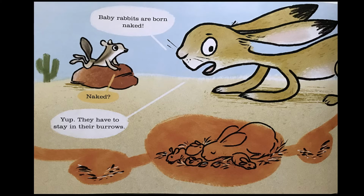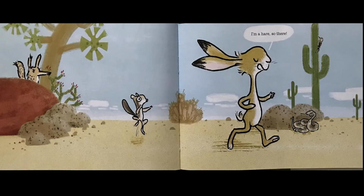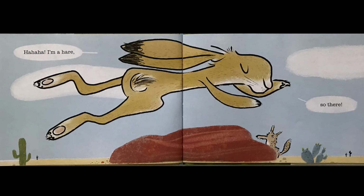Baby rabbits are born naked. Naked? Yep. They have to stay in their burrows. I was born with hair, with my eyes wide open. I can look out for myself. I'm a hare. So there. There isn't a turtle I can't outrun. I think you mean tortoise. Turtles don't live anywhere near here. And look how far I can jump. I'm a hare. So there.